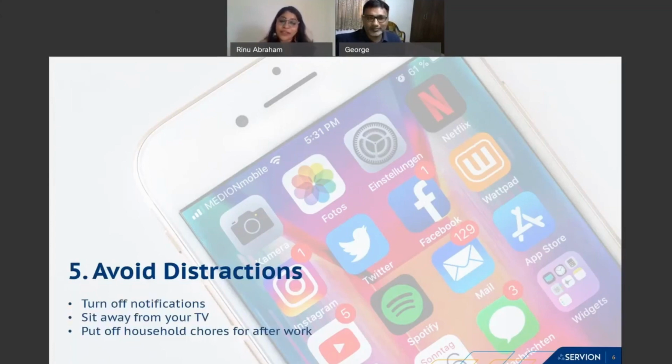Sure. So I think that's one tip that I'm definitely going to take, which is to make sure my phone is either on silent or to turn off all the notifications from all the social networking sites that I'm part of. And sitting away from your television would be good as well, because you might not be very close to the remote, and you might not have the temptation of putting on 20 minutes of the Netflix show that you have to watch. And keeping your household chores for after your work timing would also definitely help.